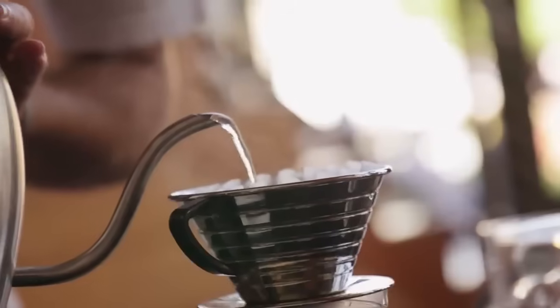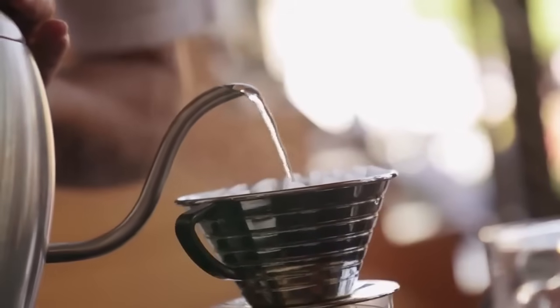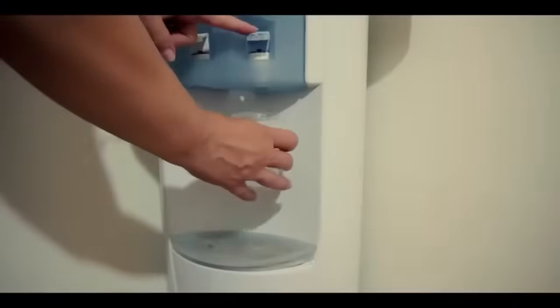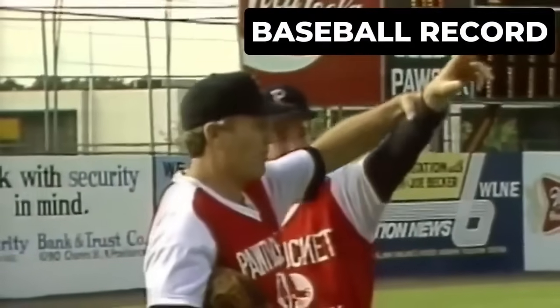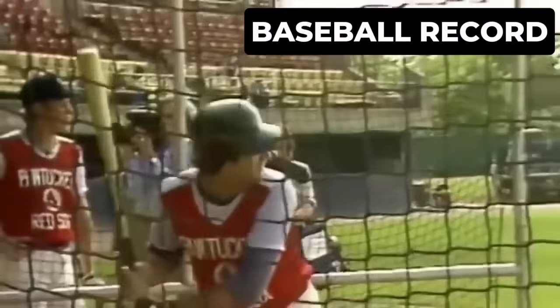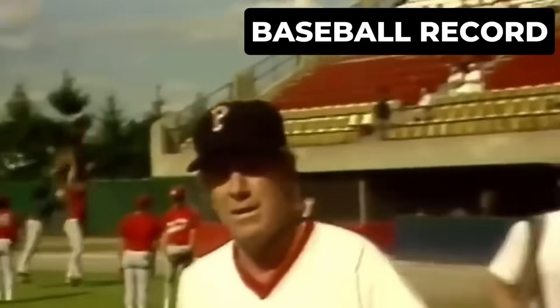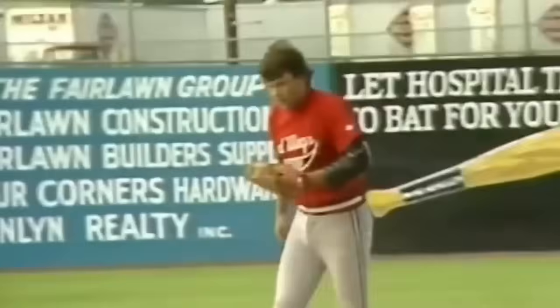In 1981, baseball saw its longest game, 33 innings, over 8 hours, spread across 2 days. The Pawtucket Red Sox and Rochester Red Wings battled cold and fatigue in an epic duel that ended months later, with only 19 loyal spectators remaining.